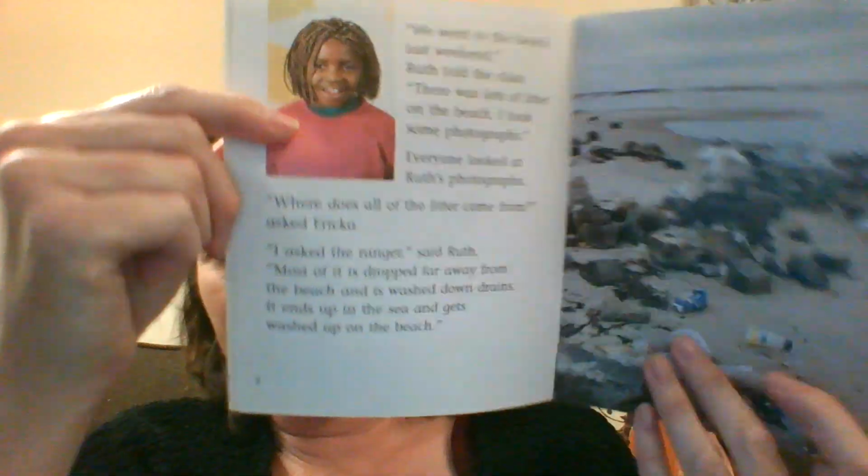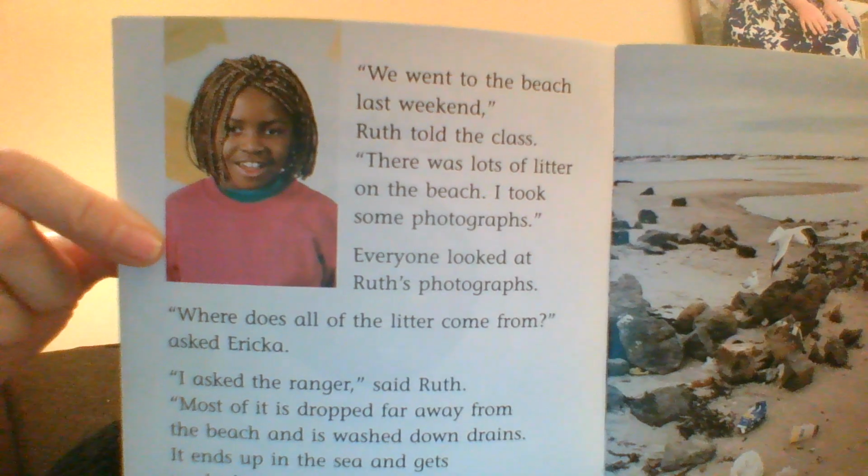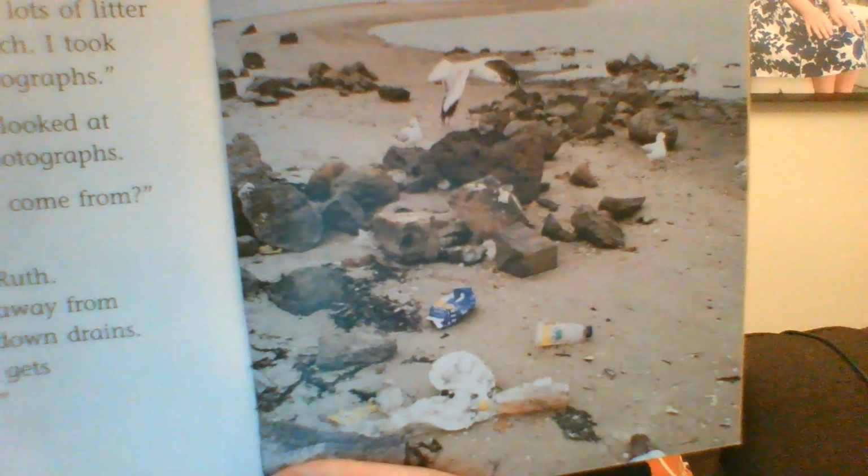And here's the little girl Ruth who's telling the story. And this is one of the photos.